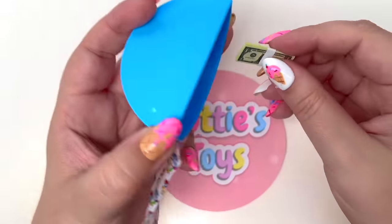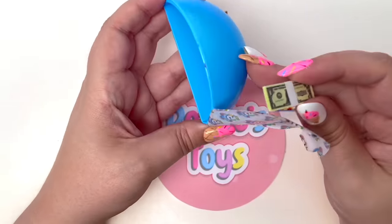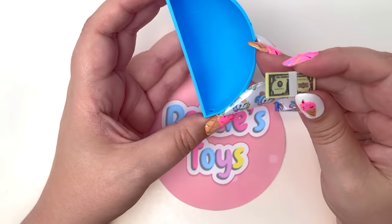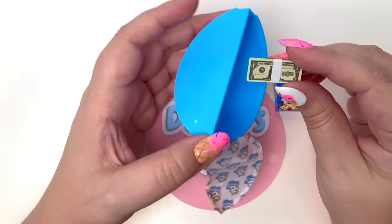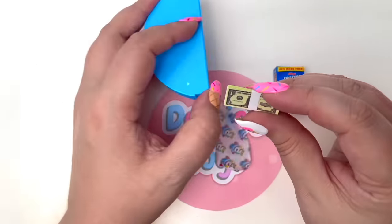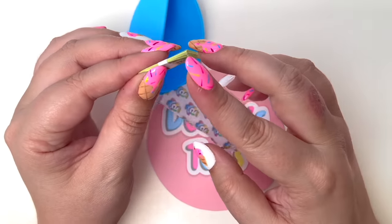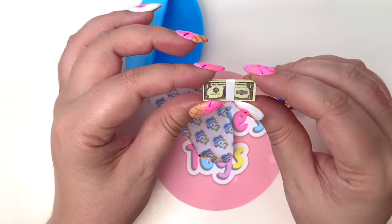Cute. Oh my god. Okay. You guys, this is the biggest pod, right? There's two big pods, three tiny pods, and in the big pod, they put this tiny little bit of money. Oh my goodness, that's so funny. It looks like it's free flowing money. That's so cool.